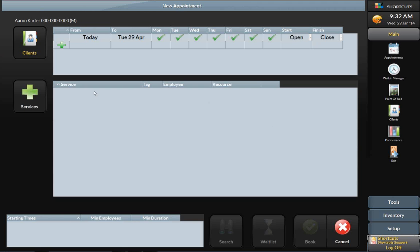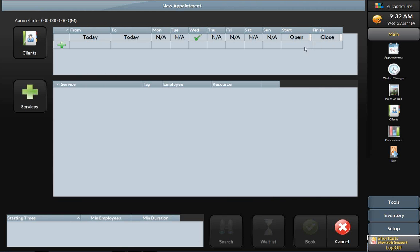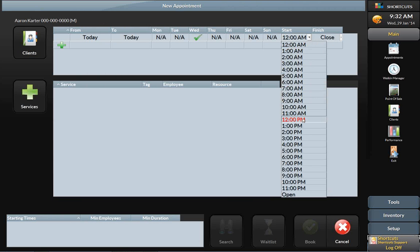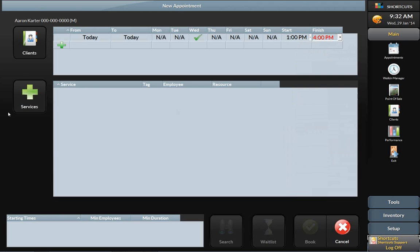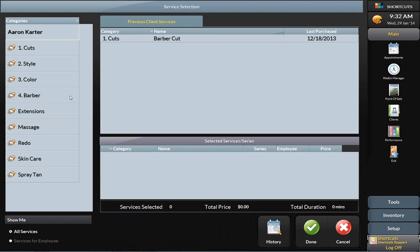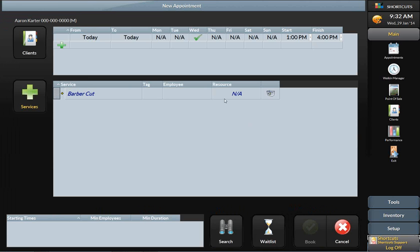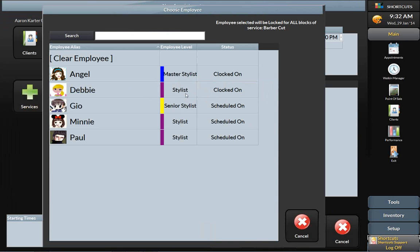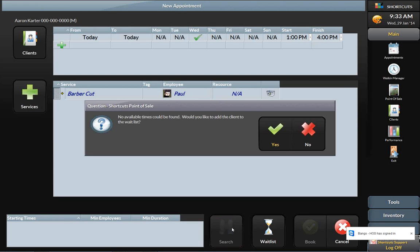Okay, and Aaron says he has to come in today. So it says from today, and the date is also to today. And he says it has to be between that 1 to 4 o'clock time. Okay, and he needs a haircut. And it has to be with Paul. And then I'm going to search, knowing, you guys, that there aren't any openings.